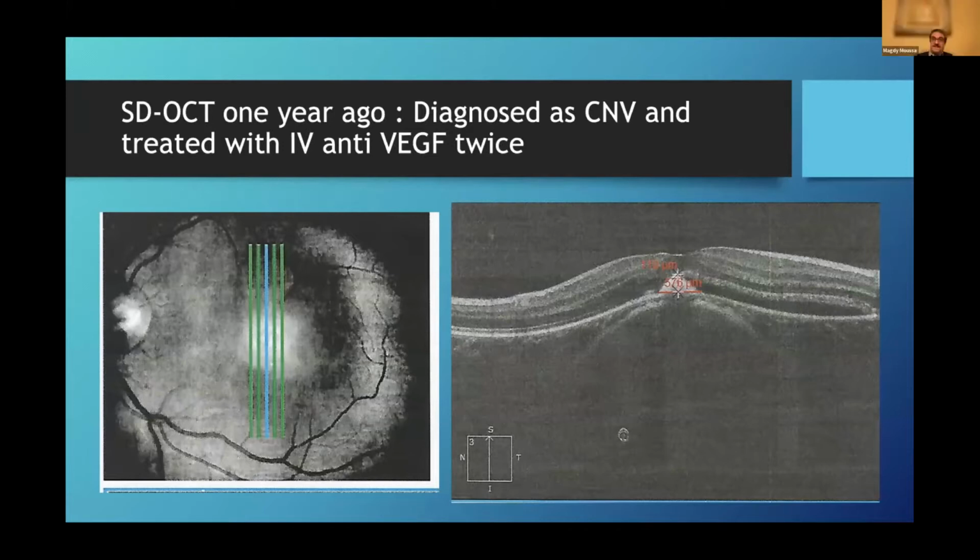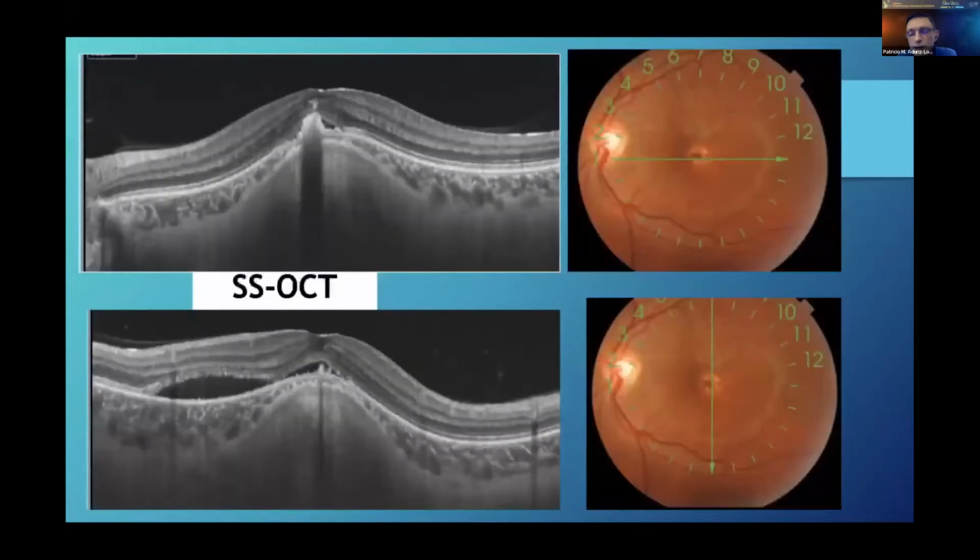Right, you are right. Let me show you that. I see this choroid seems to be very, very thin. Here's the swept source. Give me your comment on the swept source, Dr. Patricio. Look at the swept source. It's marvelous here to show what is going on, which we didn't see with the regular spectral domain OCT.